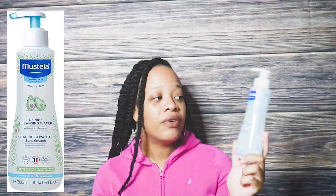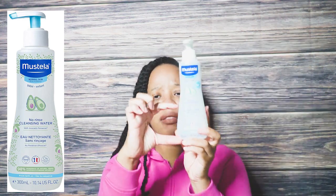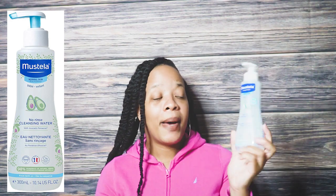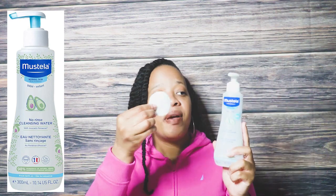But Mustela, I received a free sample of their cleansing water that was probably about this size, and I started using this on her skin the day that I decided I wanted to try to clear up her skin without using the medication. I would put this on a cotton pad and dab it into her skin, and since it's no rinse, I wouldn't rinse it off. I would just dab it into her skin and let it air dry, and I noticed a dramatic improvement after the first night of using it.